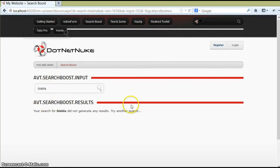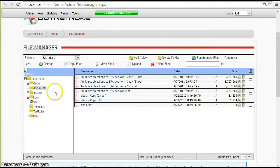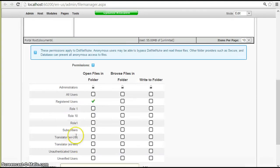And you can see it didn't bring any result, and this is expected because I will show you in File Manager in the Documents folder, the security is set to registered users only.